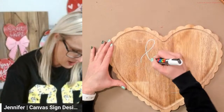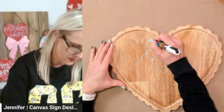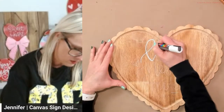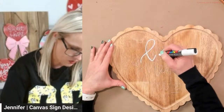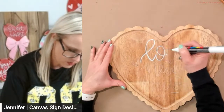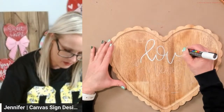Okay, so I'm just going to get this white paint pen. My design is a monoline, meaning it has a consistent thickness. The thickness is the same, just like a single line thickness right here. But I'm going to thicken up these downstrokes.